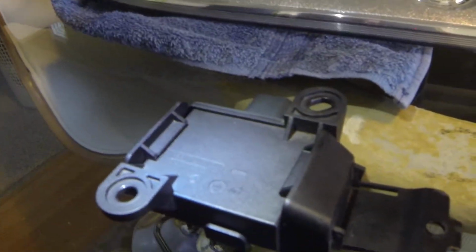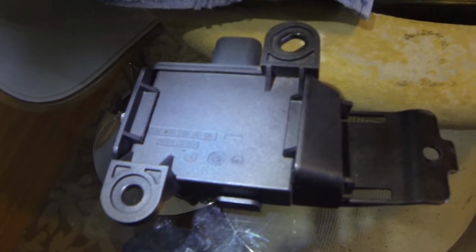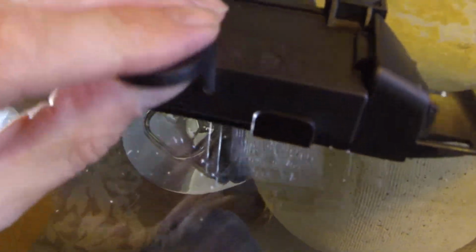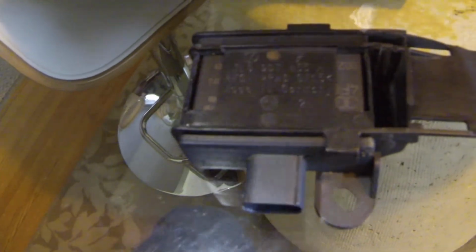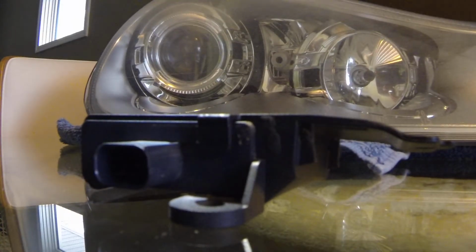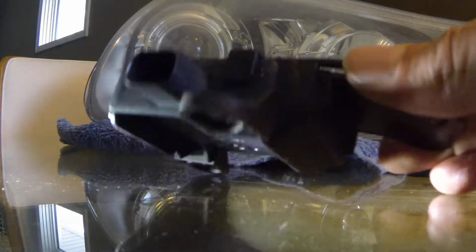Yay, the module of mystery has been identified. So I had to remove this out of the vehicle. And I discovered that there is in fact identifying information on the module itself. But you have to take it out of this retainer clip that secures it into the vehicle.